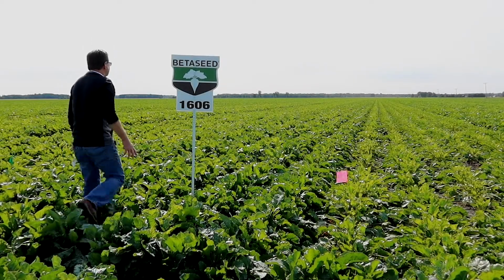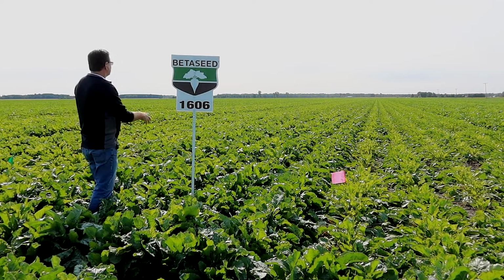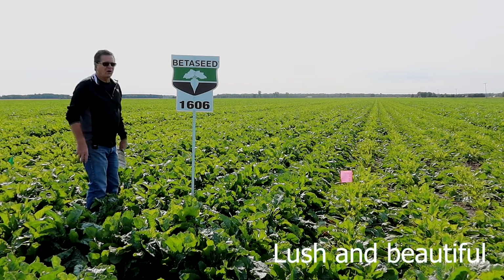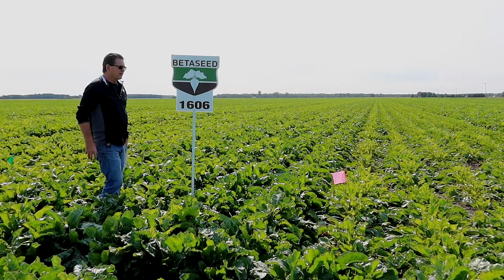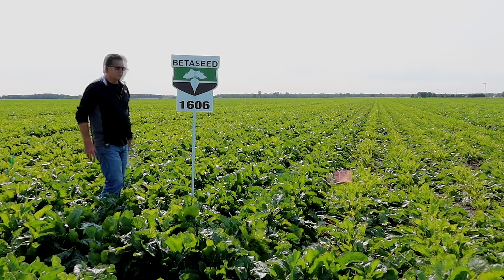Hey, I'm standing in a strip of 1606. You can see this variety looks lush and beautiful all the way across the field. Next to me is one of our competitor non-nematode varieties, and it's been hit pretty hard by nematodes and also by disease.